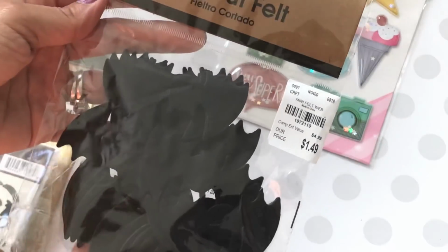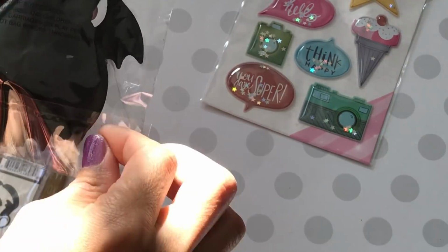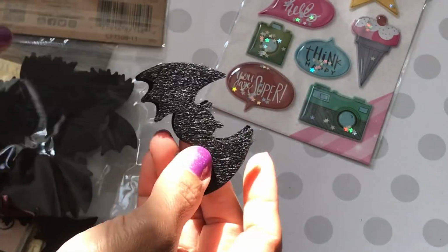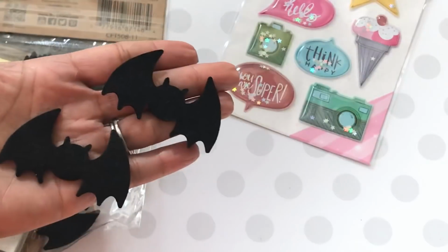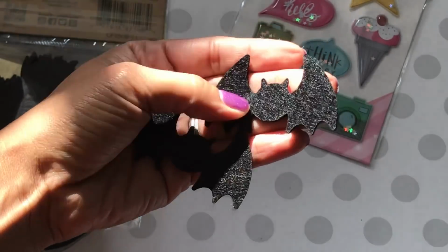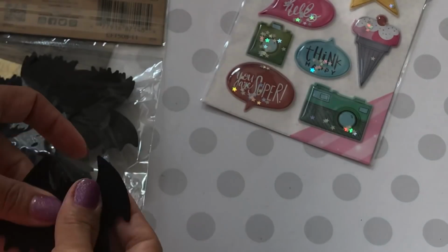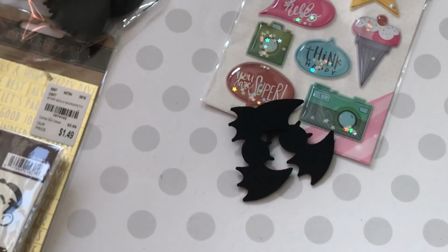I found these die-cut felt bat bows, and I really am excited about these because they remind me of that Martha Stewart punch that is discontinued. And I'm so sorry, the sun is coming in bright, but that's what it looks like. And I'm loving these bat felt die cuts. So I picked those up and they were only $1.49. So that's an excellent price there.